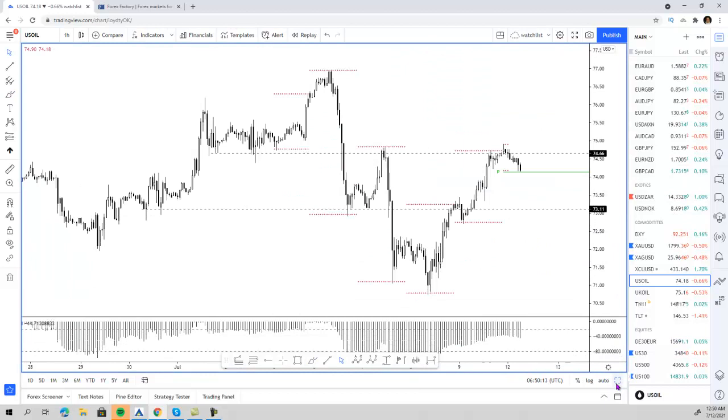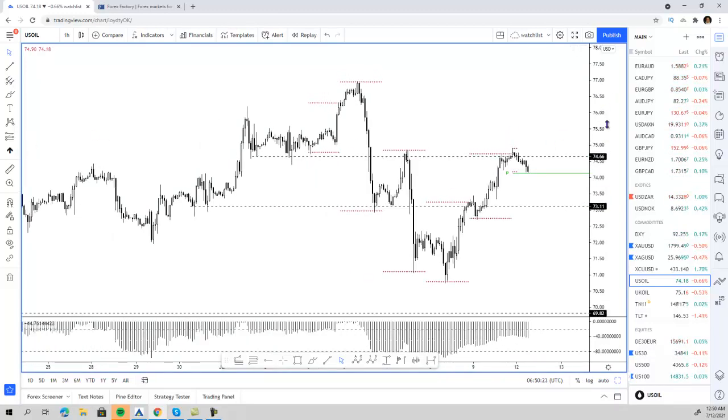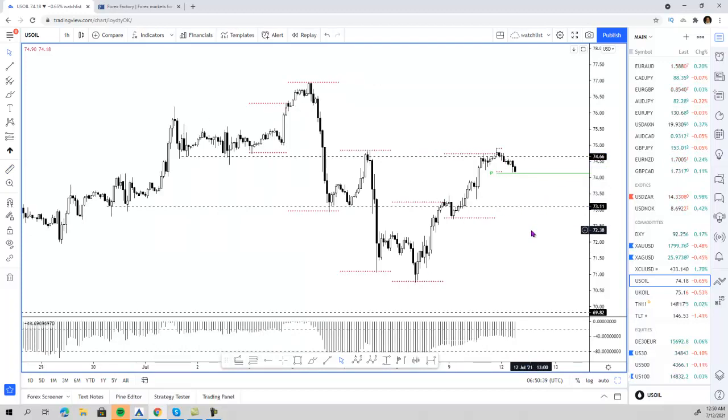Now, the hourly also looks bearish for today. We could actually get into a trade here, but let's see if the risk to reward allows us to. And actually no, because there is no setup on the lows, and the risk to reward ratio here is just off.